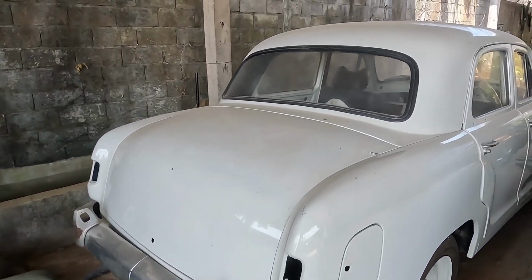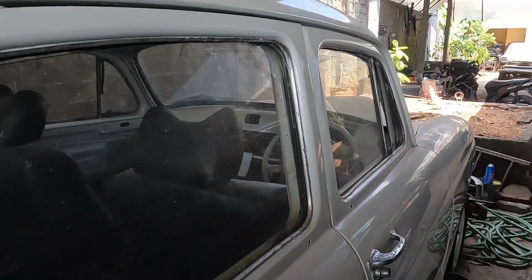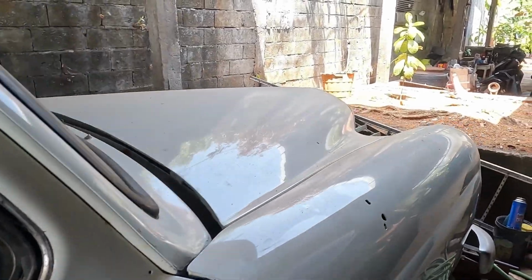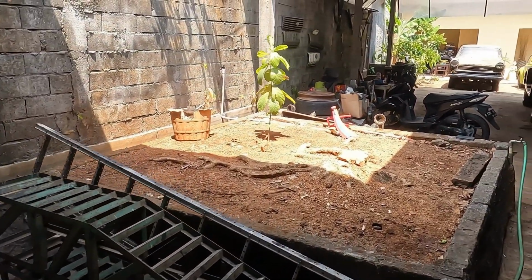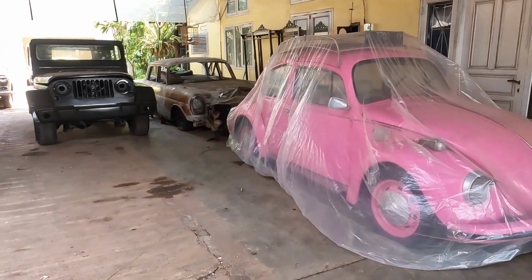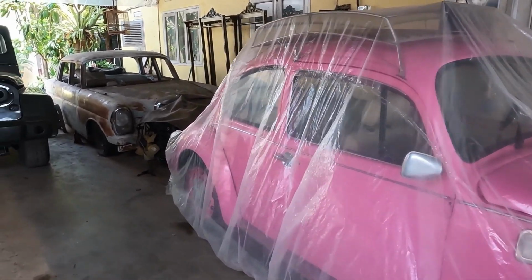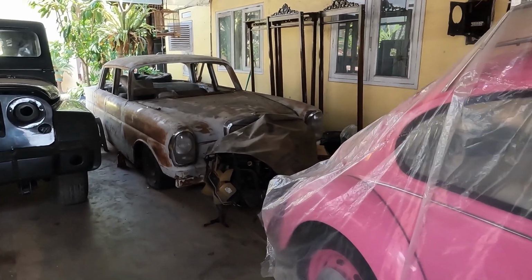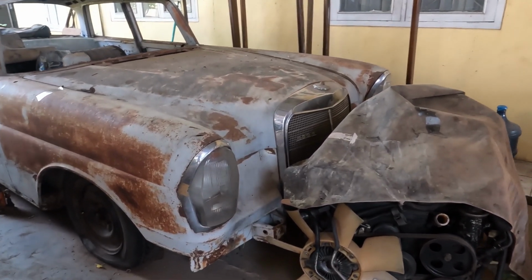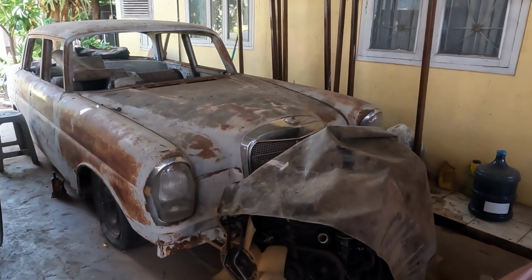So here we got the other Mercedes from the 1950s. So here we got a Mercedes 230S. This model started in 1959 and the 230S was built until 1968.